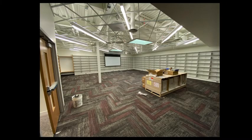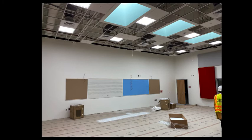Also on the main floor, our library. You can see the skylights there and room for lots and lots of books. And what's in that crate is some wood that will go on the ceiling. It won't be just a regular drop ceiling, but it'll have more of an artistic flair. This really is a work in progress.